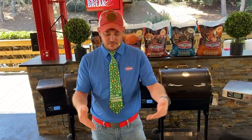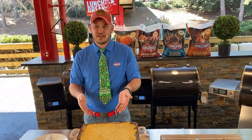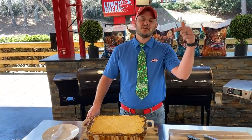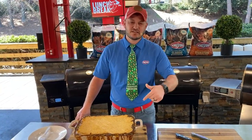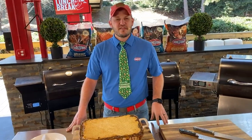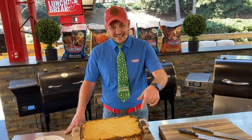The barbecue girls are jealous of this right here, okay? This amazing shepherd's pie. Amazing. But we got our peas in here, our vegetables, carrots, onions, celery. We've got that mince of lamb. We've got that ground beef. We've got those mushrooms, right? It's in here. It's going to be amazing.